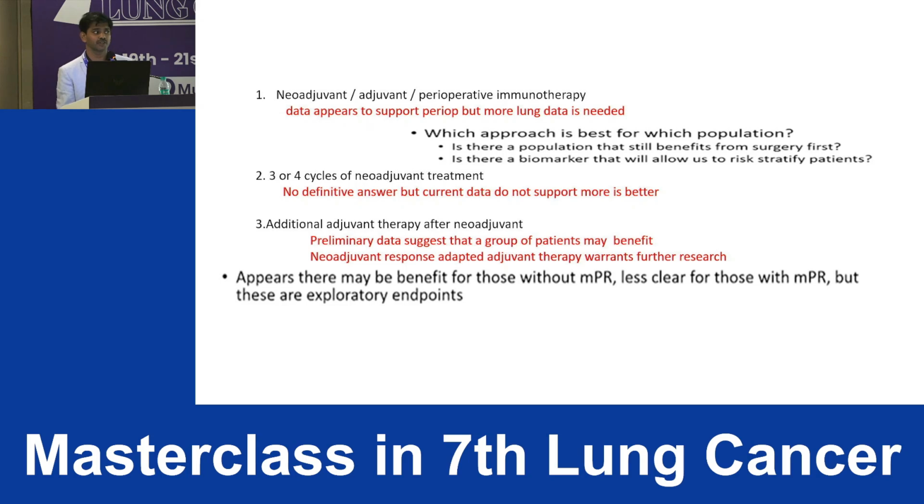How many cycles of chemotherapy or immunotherapy in the neoadjuvant setting? No definitive answer, but current data definitely support that more cycles are not better. And for additional adjuvant therapy, preliminary data suggests that a group may benefit, especially the group who achieves pathological complete response. But definitely, response-adapted adjuvant therapy after neoadjuvant warrants further research.